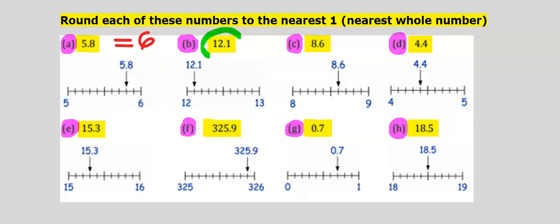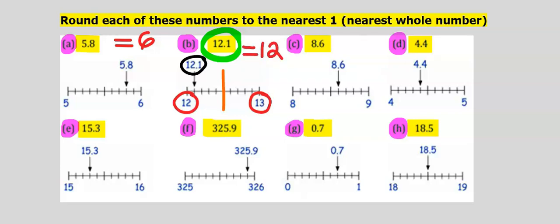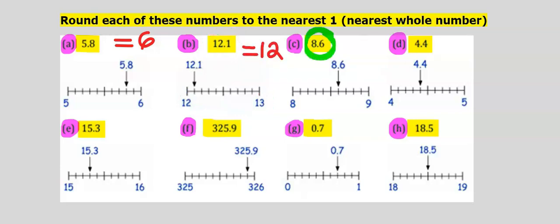Next, let's consider 12.1. 12.1 is between two whole numbers, which are 12 and 13, and this is halfway between both of them. 12.1 is closer to 12 than to 13. Hence, our answer is 12. Next, consider 8.6. 8.6 is between 8 and 9 on the integer number line. Considering halfway between them, hence our answer is 9.